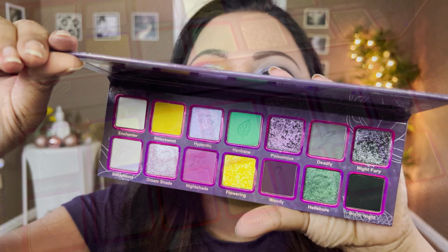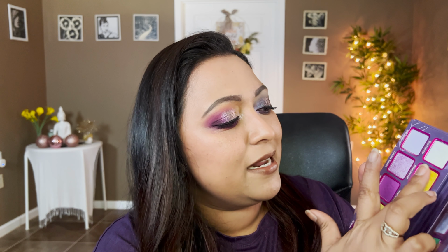It's so beautiful. And now let's move on to the swatches of this palette, because live swatches, who doesn't like live swatches, right? So the first shade is Enchanted. Then we have Bittersweet. We have Hypnotic. And we have Henbane.